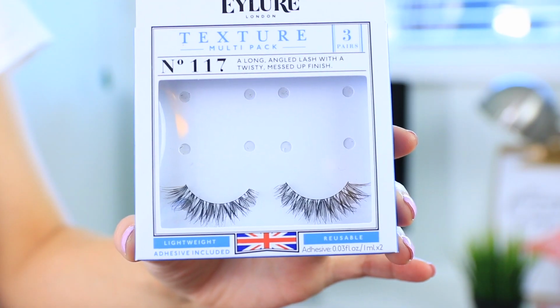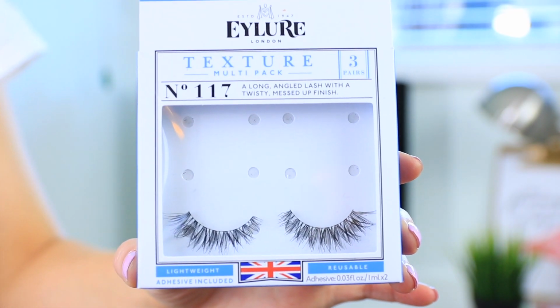My next favorite eye product from the drugstore are false eyelashes. These are the number 117 from Eyelure. It's also what I'm wearing today, and I have been obsessed with these since I got them. I really love the band on these eyelashes because it's already curved for you and it stays curved, which is totally different than a lot of other eyelashes from the drugstore.